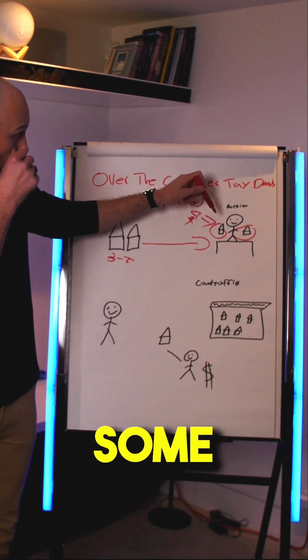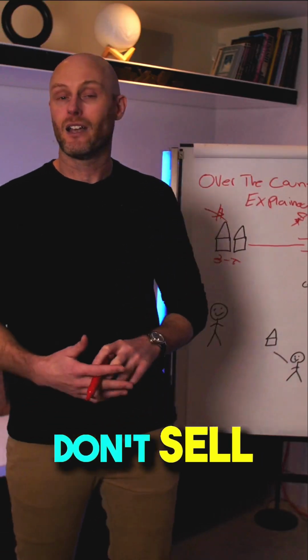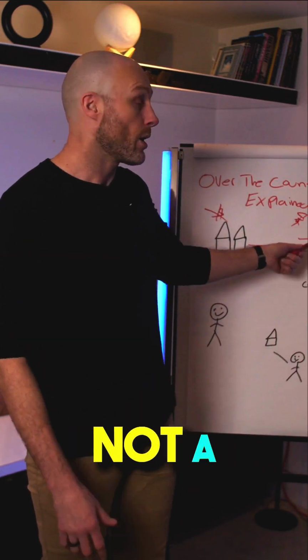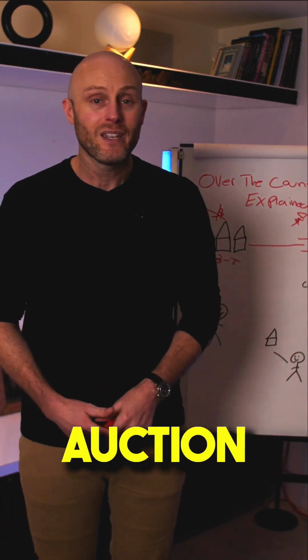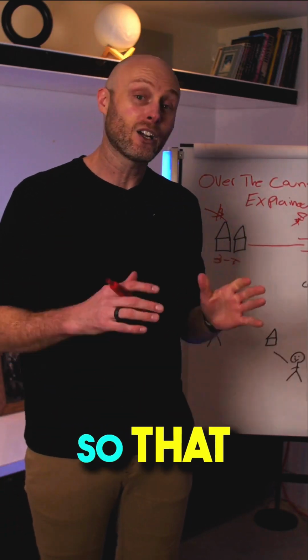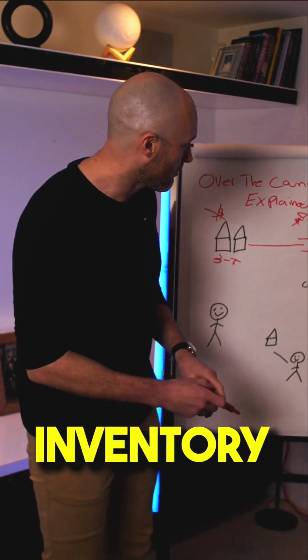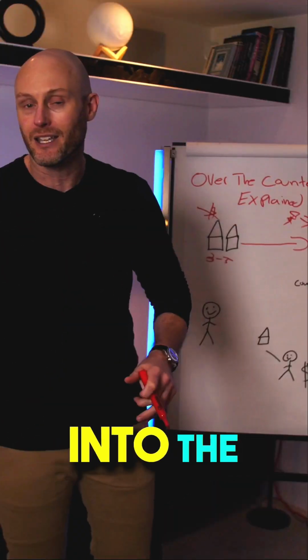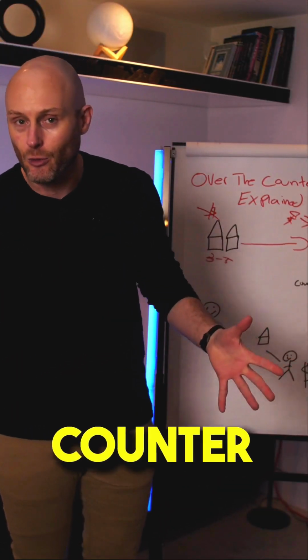However, there are some properties that don't sell at the auction. It could be there are so many properties they don't sell. Maybe there's not a lot of people bidding at the auction. Anyways, long story short, the county doesn't sell it. So that goes into the county inventory right down here. The auctioneer throws them into the county inventory where there's a counter.